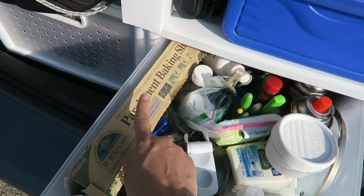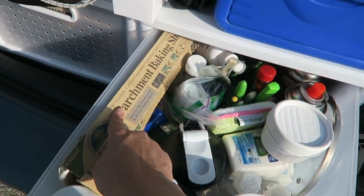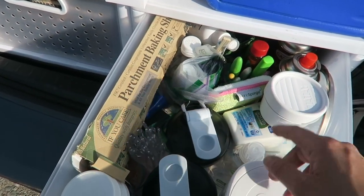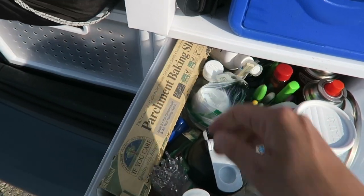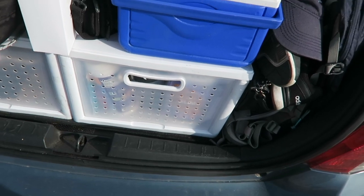I have parchment paper because if I go to someone's house, I probably am gonna wanna make a frozen pizza. And I like to make it on parchment paper because it doesn't stick like it would stick to tinfoil. So I have a sponge. I have extra plastic bags for food and stuff. And so that's what I have in there. And that's it, I think.